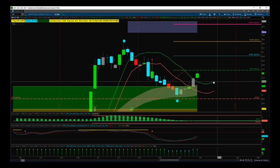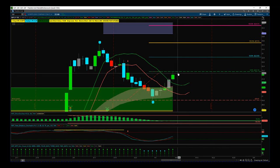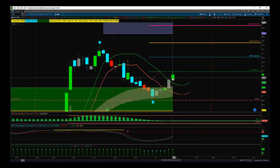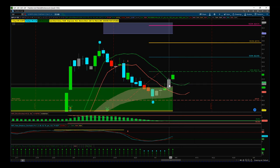So 22.15 is a good entry for this. It's above the high of Friday. $22 just seemed too much for it on Friday as well, so this is a sensible entry here. We got increased volume. This is part of our Black Box breakout indicator suite, which I've added on top of our Elliott Wave Indicator Suite. The green candles are up candles with increased volume, and the gray candles are up candles with lower volume. As you can see, we got that increased volume on Friday, and that momentum's really picking up.